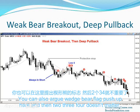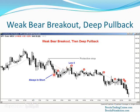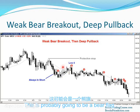You can also argue wedge bear flag, a push up here, and then 2, 3, 4. Doesn't matter, sometimes wedges have 4 pushes. In any case, this is probably going to be a bear flag.